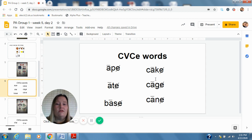Here's our next word. We're going to do this line over here next. So all these C's are going to make the k sound. So all of these would have K backs on them. So they'd say k. So this first one says cake. Good. Here's our next word.